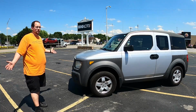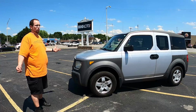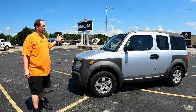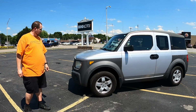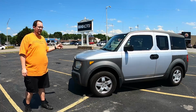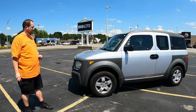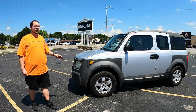Aimed at Gen Y people, which apparently I'm part of, born in 1990. This car was designed for those living an active lifestyle, if you will. I've always found this thing interesting, weird, and I guess because of that, a little bit cool. And today, we're gonna check this thing out, see what the Honda Element was all about.